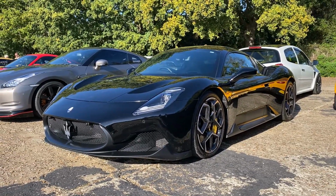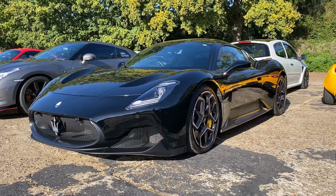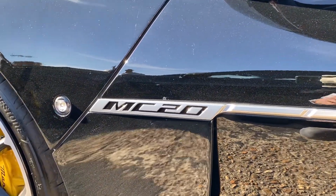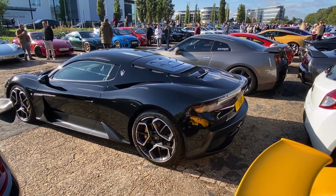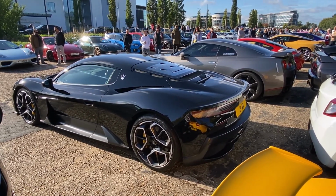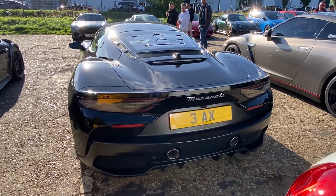Now this is a very special machine, the Maserati MC20. One or two here today. This one is finished in black and the other in white, which we'll look at later on. This is probably one of my favourite supercars that is currently available. The styling and shape is beautiful. It makes a statement without going over the top. Very smooth and very sleek looking. Bold, but also quite elegant.